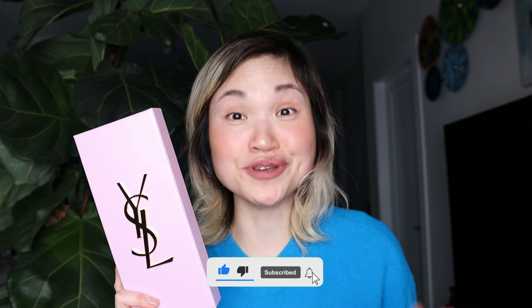So the very first package is from YSL. YSL is actually one of my favorite beauty brands, and the reason is because I find that the quality of their products is really, really good. I know it's on the pricey side, but I find that the quality is really there. Two high-end brands I really love are Dior and YSL.